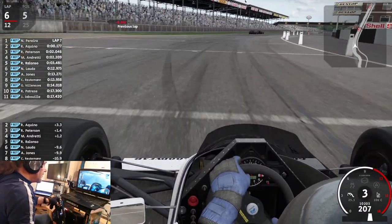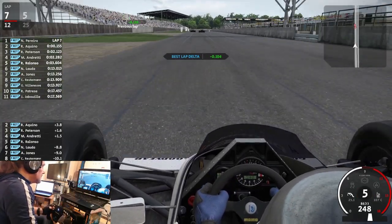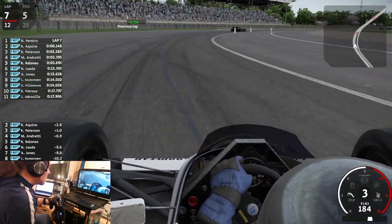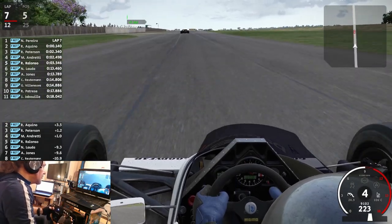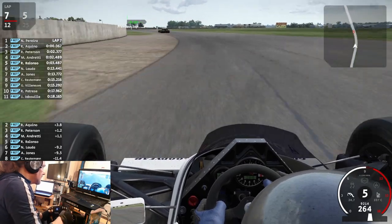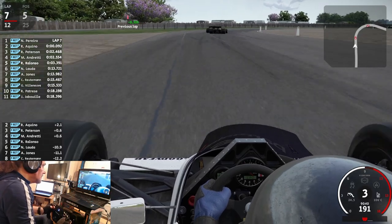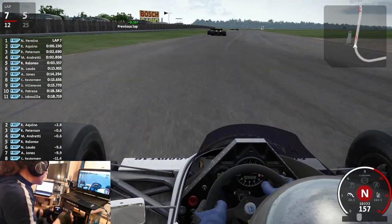Chicane, third gear. And crossing the line. Okay, halfway home. Fuel looks good. Air and track temps are falling. Air temperature is now 19. The track temp is now 27 Celsius. Yes, I can really push the car to the limits. Really confident that I can squeeze out everything from it.